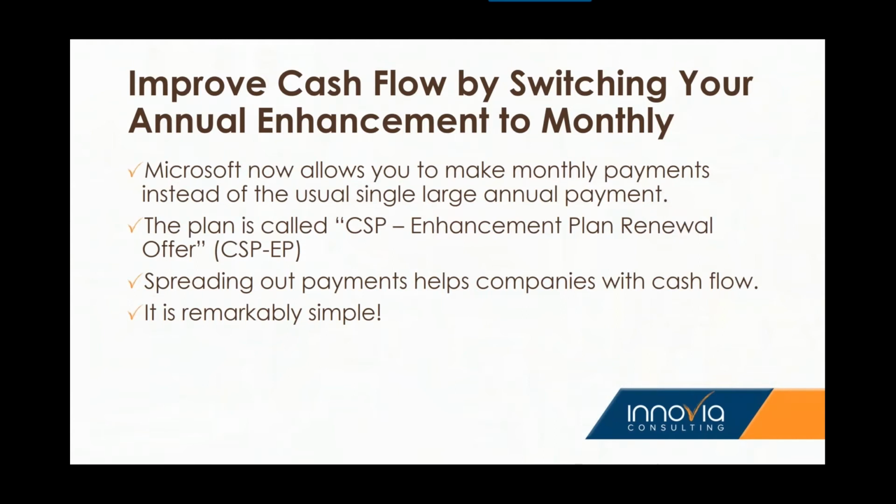So let that sink in. It is the reason I call it a CSP. There are many of you who probably have or have not heard of the CSP program, but we were an early adopter of that 4 years ago with Project Madeira, way before it was formalized. And CSP stands for Cloud Solution Provider.